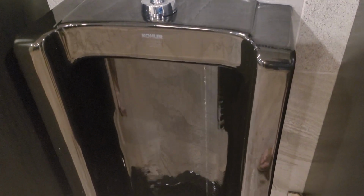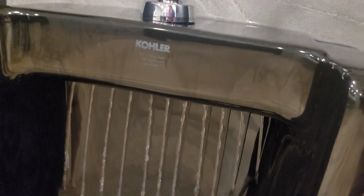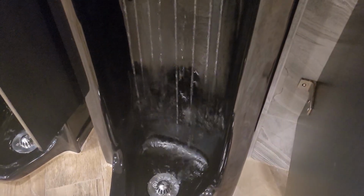Definitely a pretty standard flush, not much to write home about there, but it does have fairly reasonable rinse, maybe except the back portion here. We'll sample that again. Usually around there is where they kind of struggle, but most stall urinals are like that.